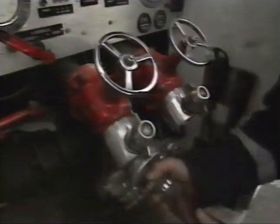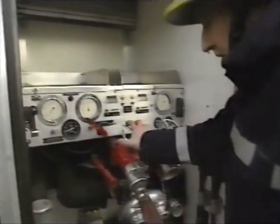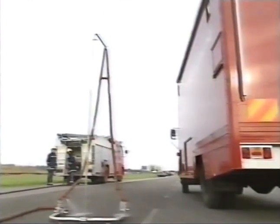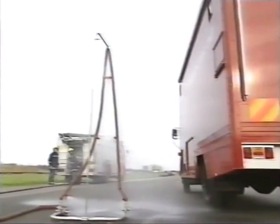Using the workhorse of the fire service, the fire appliance, opening now the tank valve on the vehicle, delivering from the tank and testing that we do have water. They must check that it is all working before they risk getting any chemicals on them.